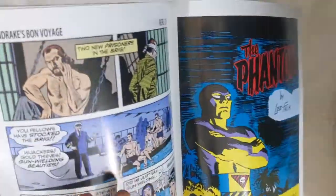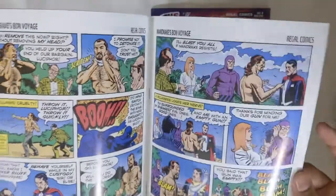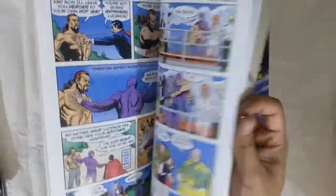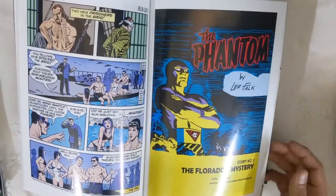Beaty himself would be very happy if he saw how it was reproduced. It's really done well. Secondly, the next story is a bit something which was unexpected. It's a Lee Falk story, and the art is by Olesen and Fredericks.